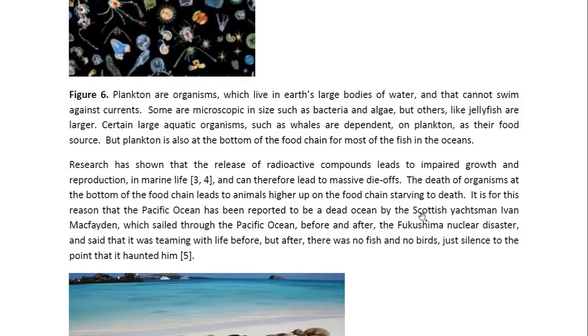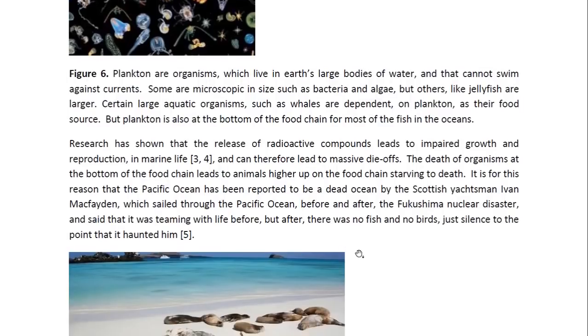And this has been reported by the Scottish yachtsman Urbain LeVerrier. He sailed the Pacific Ocean before and after the Fukushima nuclear disaster. And he said that it was teeming with life before, but after, there was no fish, no birds, just silence, to the point that it haunted him.